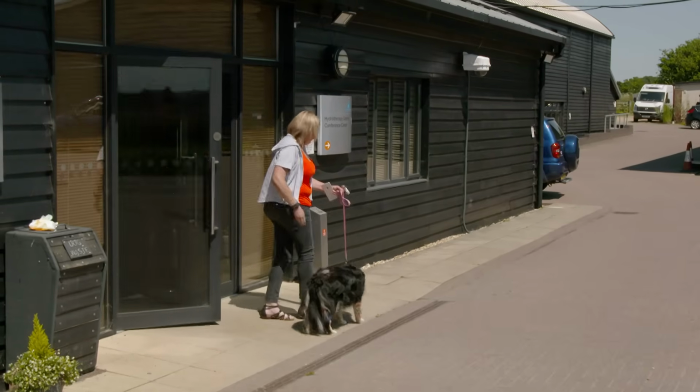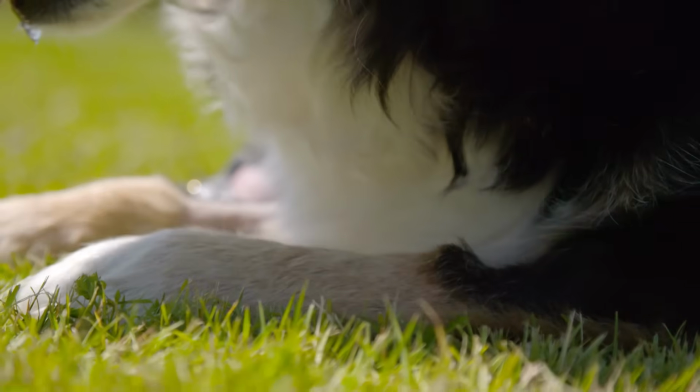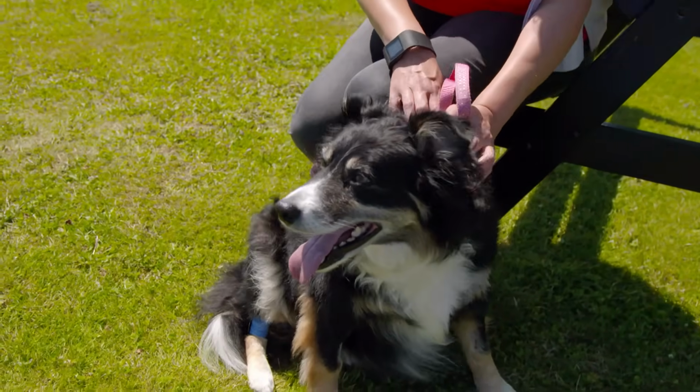I nearly feel a bit stunned about it, if I'm honest. The biology's worked, the technology's worked. She can run and jump and do all the things she's missed so much. She's going to lose a bit of weight now. She's going to have a happy life on 4 legs, and that's all I wanted for her, you know. Oh, yes.